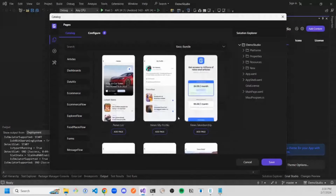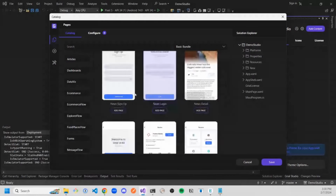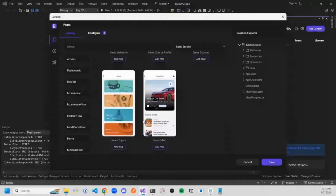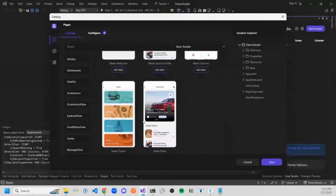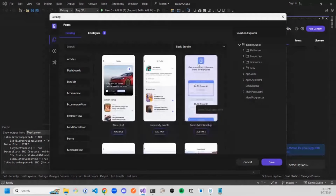So here you have a set of interconnected screens that shows information about news on sample data. And there are lists, there are details, login forms, sign-up forms that are available for anyone that installs this and use it without any license issues or whatsoever. So these are the free screens, and I'm gonna use this because they're available for everyone.